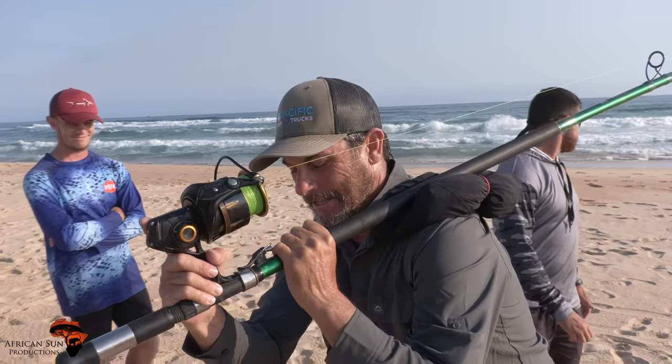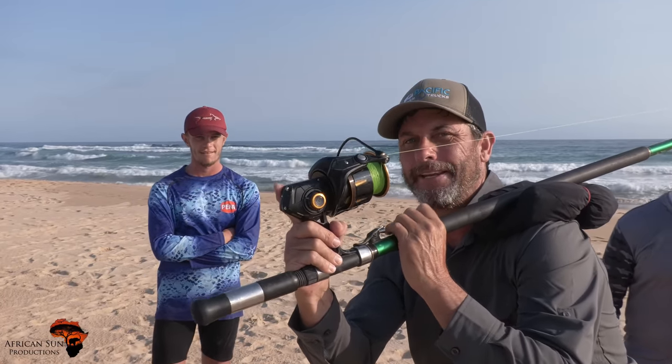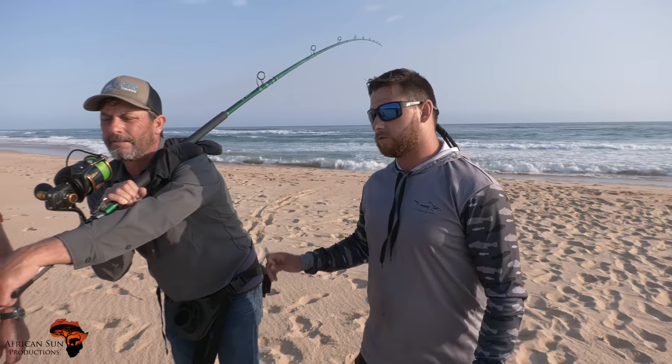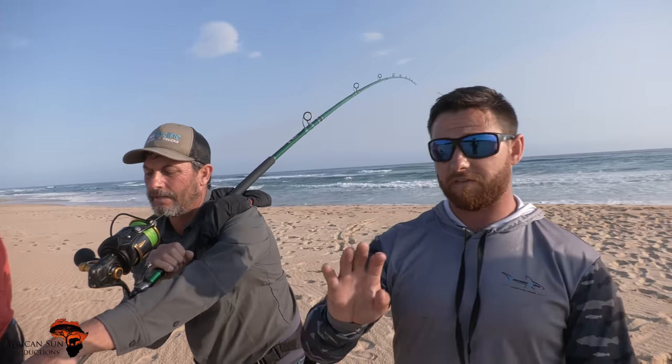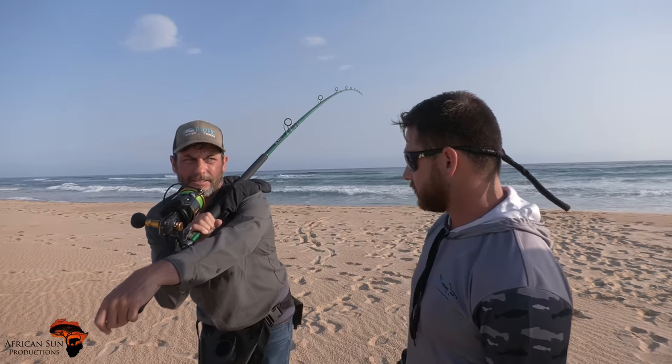An hour 45 minutes and we're losing line. Haven't gained anything on them lately. Just past casting distance, so let's say 150, 200 meters. 600 feet.